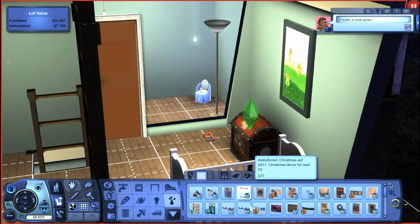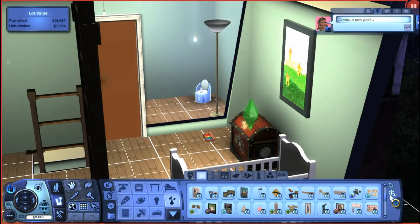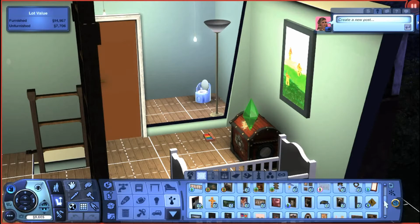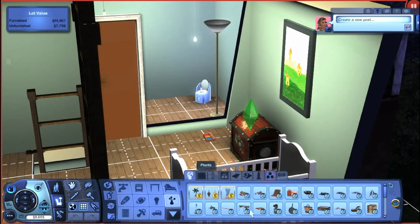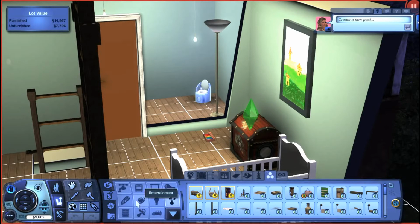Come on. This is taking too long. It really should not be this hard to find. All right, well, what I'm going to do is cut out here, and I'm going to come back in just a second when I actually find the item. I'll be back in just a second.